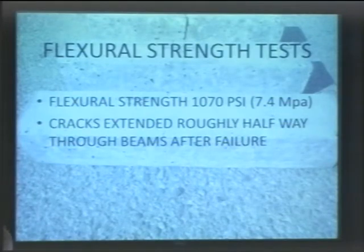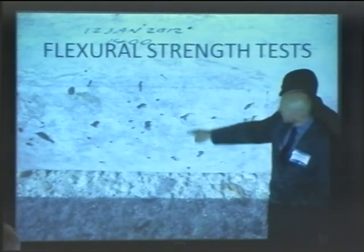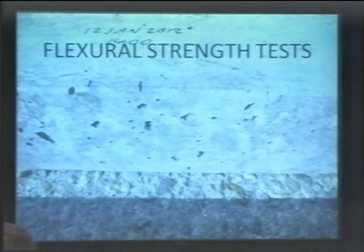You can see an example of one of the flexural test beams. That was after it was tested. The crack went about halfway through. And if you can see, here's the crack where it failed.